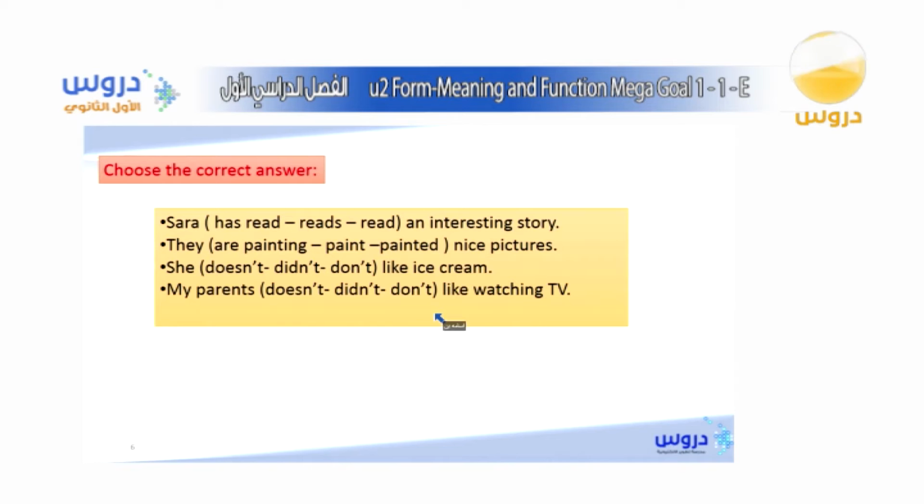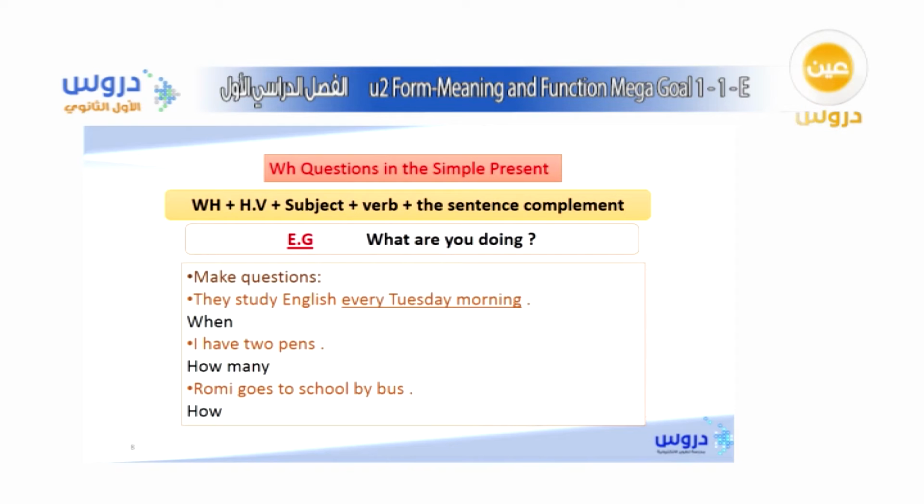The last one is, my parents, means father and mother, doesn't or didn't or don't like watching TV. So, here we use what? Because we have here plural. So, yes, excellent. We will see the answer here. Number one is reads. Number two is paint. Number three doesn't, because if we have singular things like she or he or it with negative, you use doesn't. Okay, so this is the answer for the exercise for the simple present.